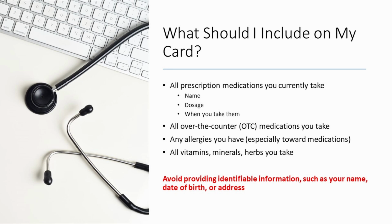I do recommend that you avoid putting identifiable information on this card, such as your name, date of birth, or home address, so that if you accidentally lose this card, people can't get that information from that card.